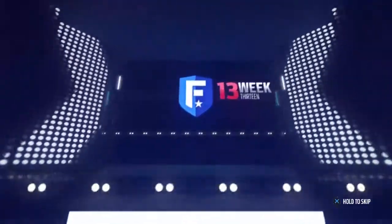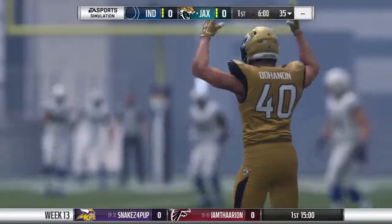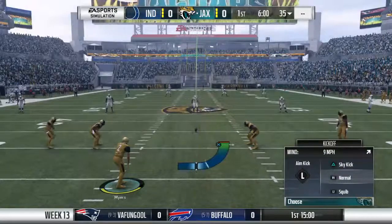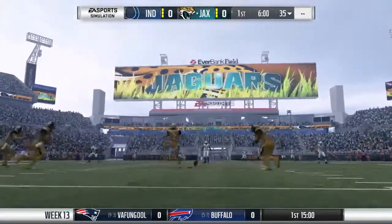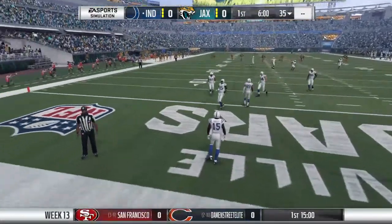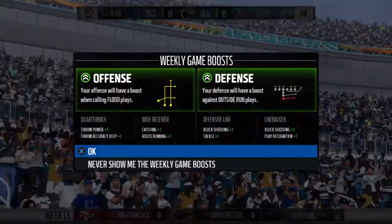The Jags. We've got a matchup today that features two teams who come in with opposite records. Larry, first opened in 1995. There's a look inside Everbank Field here in the River City of Jacksonville, Florida. Today, we've got a Week 13 matchup for you here between the Indianapolis Colts and the Jacksonville Jaguars. And this will not be returnable. It's out of the back of the end zone for a touchback.